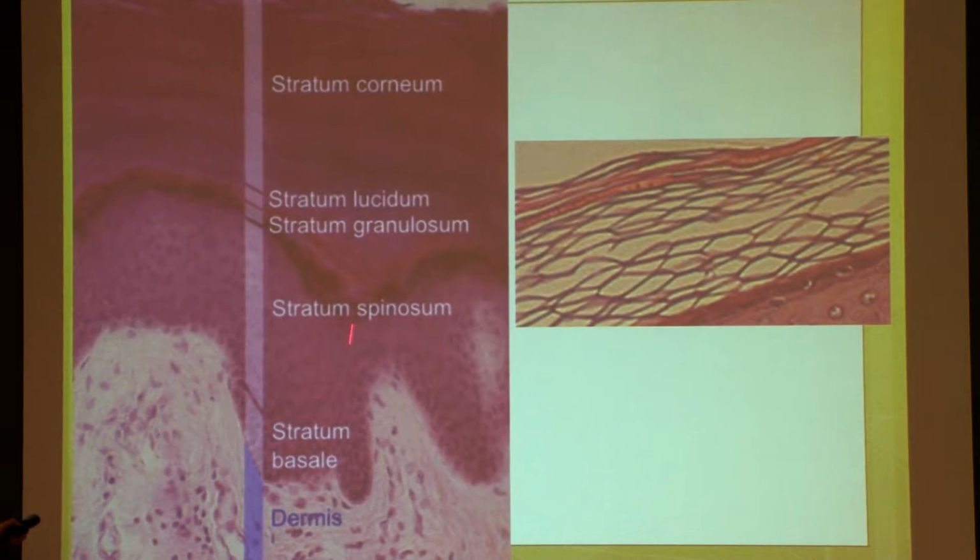This is a typical example of skin layers: stratum corneum, stratum lucidum, stratum granulosum, stratum spinosum, stratum basale, and the dermis. So this is typically 10,000 to 40,000 nanometers in thickness, depending on the region of skin. And this is again another little diagram here. This is just showing the very outer stratum corneum, and this is what we're talking about, the intercorneocyte space here.